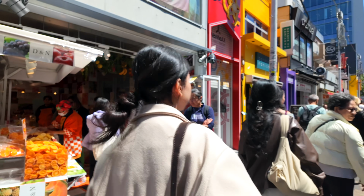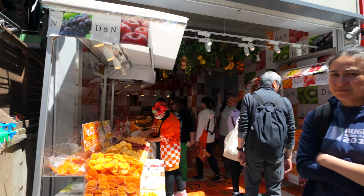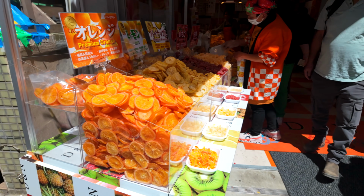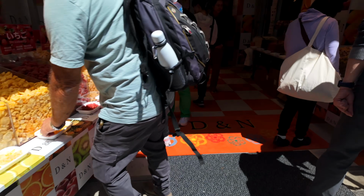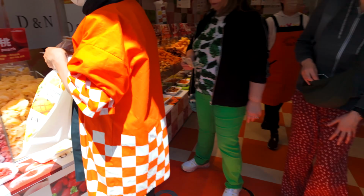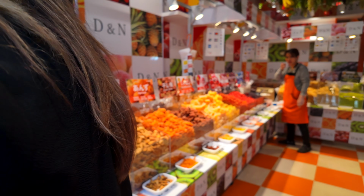Check this fruit place. Looks very cool. Exactly, more pineapple. Very delicious, actually. I might actually come back later on the way back and get myself some of these dry fruits because I love dry fruits.